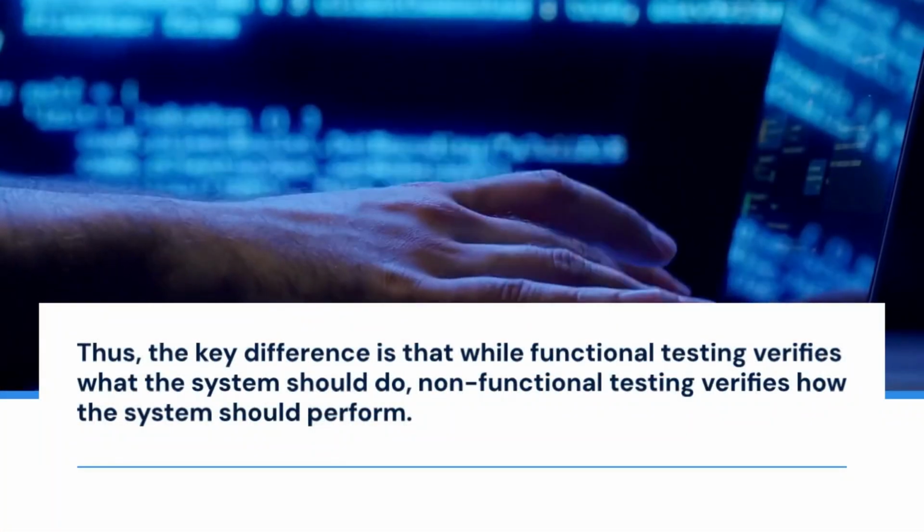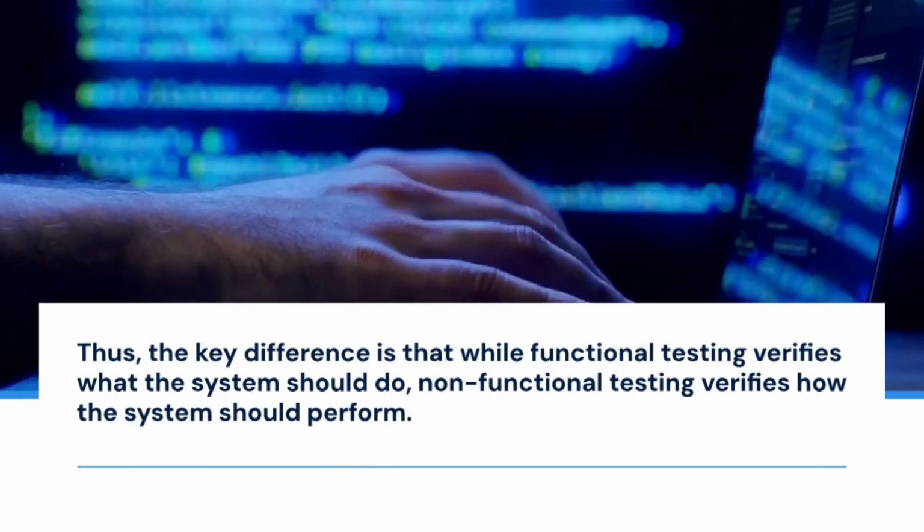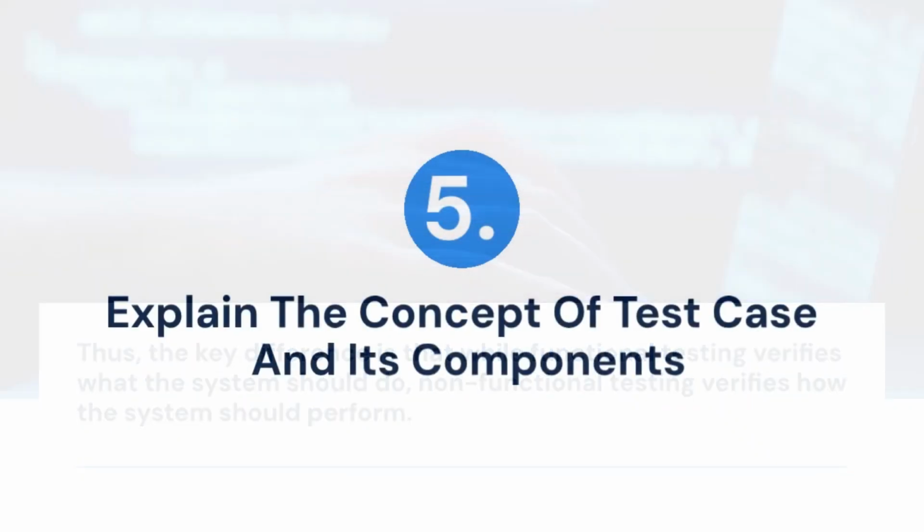Thus, the key difference is that while functional testing verifies what the system should do, non-functional testing verifies how the system should perform. 5. Explain the concept of test case and its components.